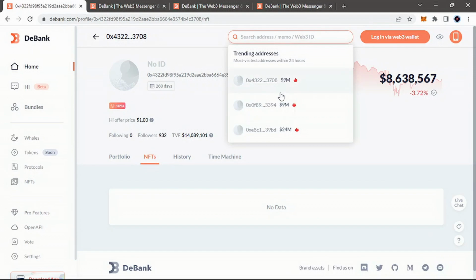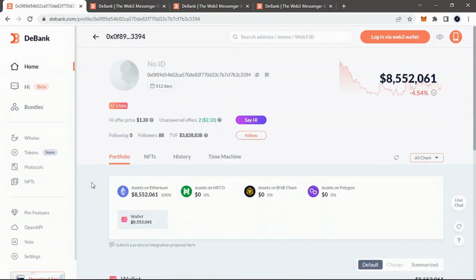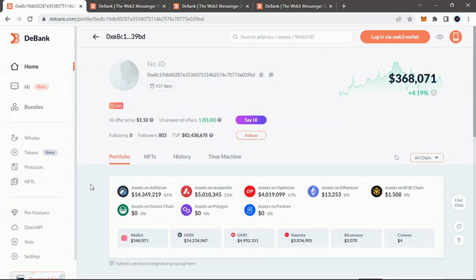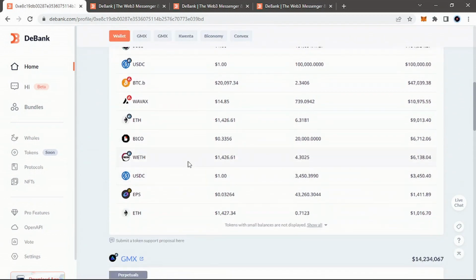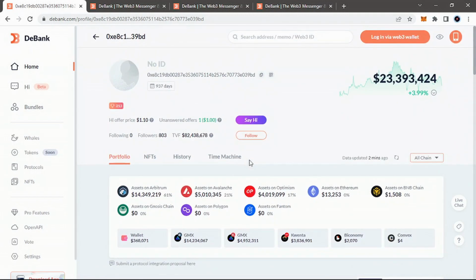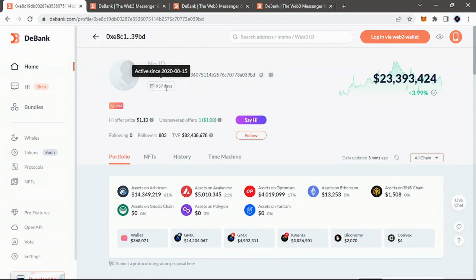So if we look at another one of these wallets, we'll click this one, 8.5 million. Let's do the $24 million wallet. It feels like he might have a more broad set of holdings. So what does this guy own? Let's say this was your wallet, for example, which would be really cool. You just put in your wallet address. It'll show you your wallet address and the active since date.